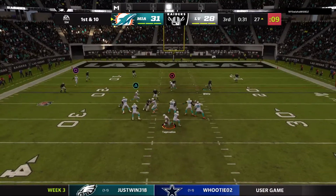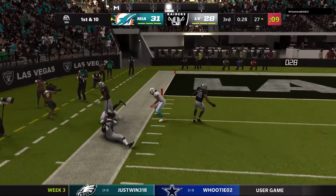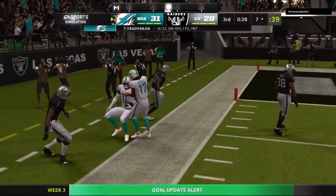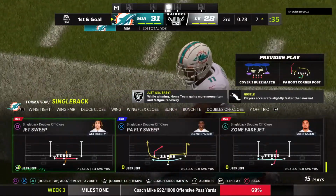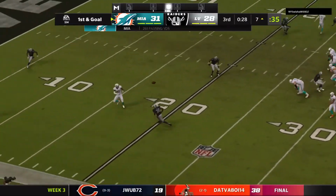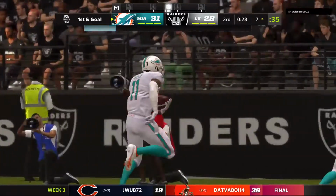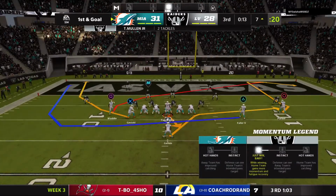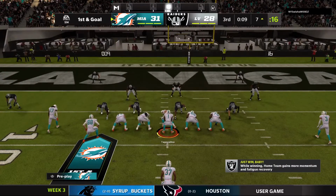Off of play action, Tagovailoa. And this is Parker, complete. And he is out of bounds, but first he gets it inside the 10 to the 7. A good pickup there of 20 yards. And we all remember when Devontae Parker was drafted, a first-round pick out of Louisville. Really hit his stride in 2019 with 1,200 yards. Numbers dipped a bit last year, but he can be a real dependable target for Tua Tagovailoa.